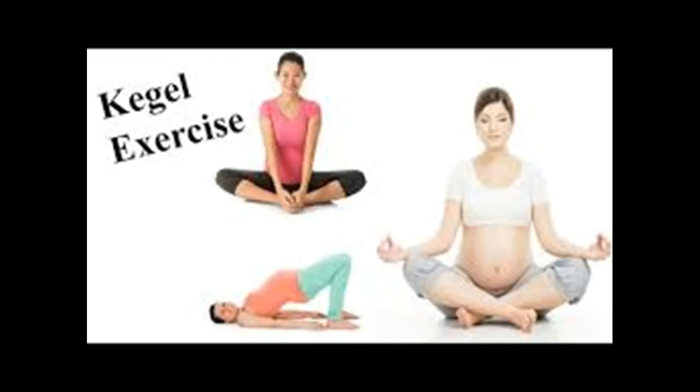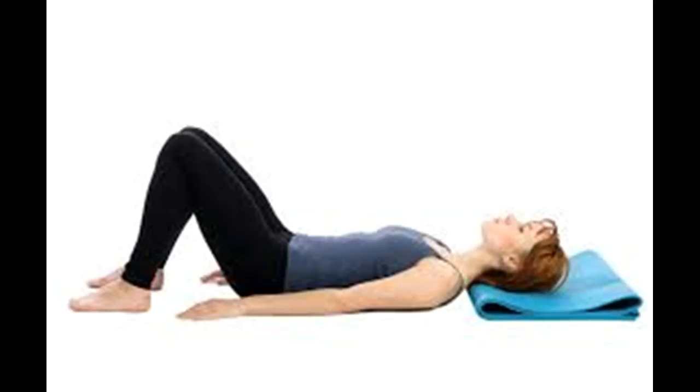Concentrate on only tightening your pelvic floor muscles. Your Kegel exercises should focus on these muscles only, so you should avoid flexing other muscles, such as your buttocks, thighs, or your abdomen, for best results. To help your concentration and the efficiency of your movements, make sure you breathe in and out as you perform each set of Kegels, instead of holding your breath. This will help you relax and get the most out of your pelvic floor exercises.